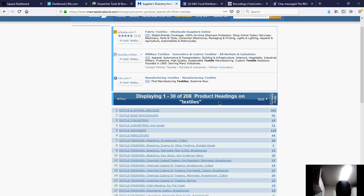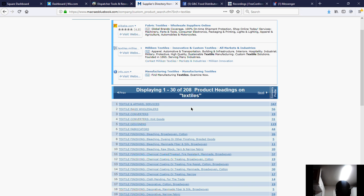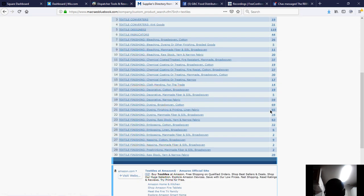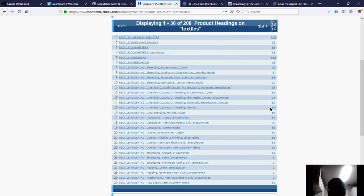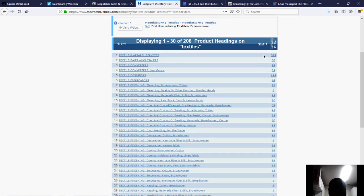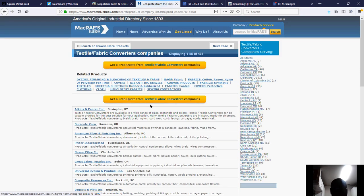But yeah, textiles. And you see, in textiles you've got 208 categories. And in each category you've got anywhere from, here's one that has 347 companies, here's another one that has 119 companies, all these 44 companies, whatever. I mean, you've got literally thousands of these, as you can see. And that's just the first leg of it. Then you can go down here and get even more. You click on next and it takes you over to the next one. You've got those with 481 companies, all types of stuff. Let's just click on textiles in the fabric converters. Click on that and look at all those companies.